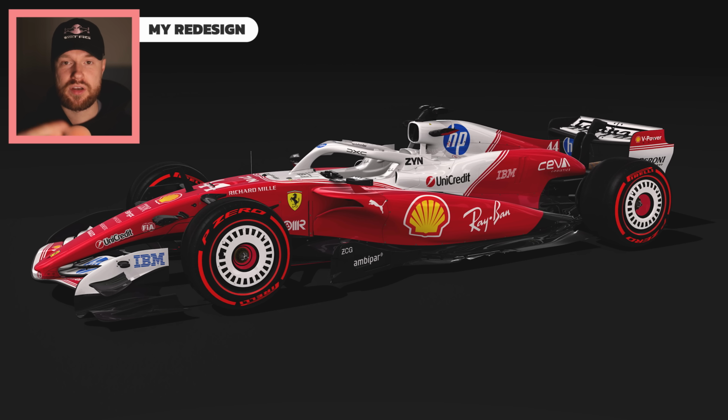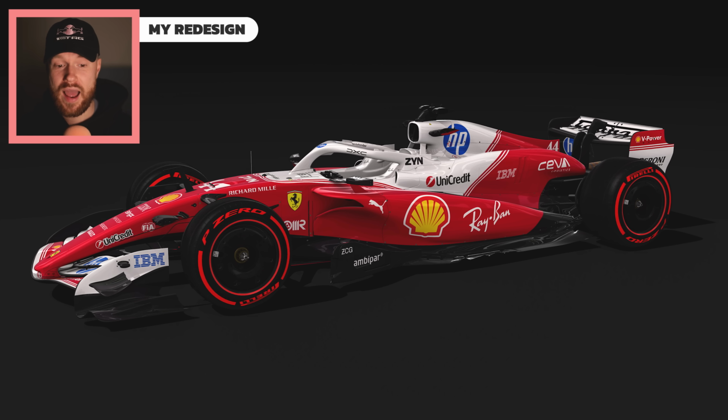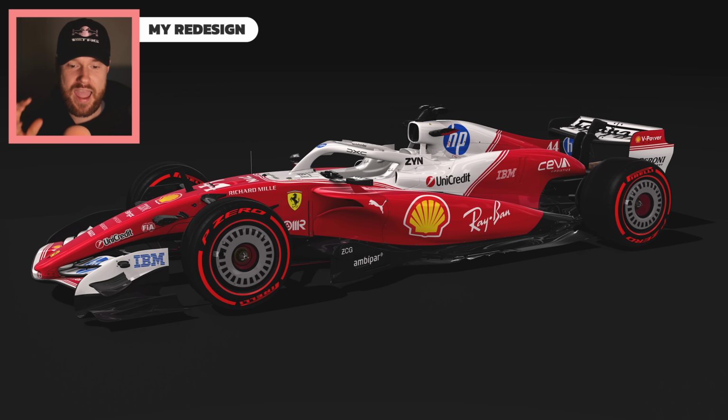Look, I've done a version as well with just all black wheels. Let me know what you prefer. I'll just intertwine between the two, right? Which one do you prefer? But I like the white wheels. I think it helps bring it all together. But black wheels on an F1 car never ever look bad.